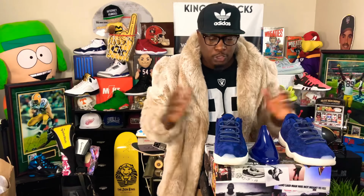Now, they did drop a high top. But I think there were only like 6 made in the world, and they're supposed to be valued at like $40,000. But whoever has them, they're probably not selling. So like I said, there's like 6 of them out there floating around, and they're pretty fire. The only difference is the thing that goes inside is actually white on the highs. But other than that, it's pretty much the same shoe.